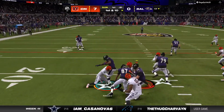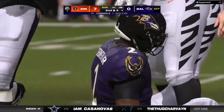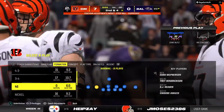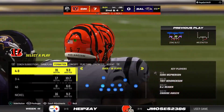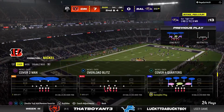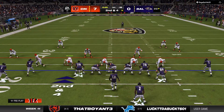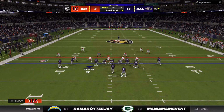Now a first carry here for Robinson. He'll get a nice chunk there on the first down run, and it's 2nd and 4. Brandon, after last week we went over 200 yards. Looks like the hot tub, cold tub, whatever he did, it worked pretty well. Much chatter about that performance, rightfully so. AFC Offensive Player of the Week.